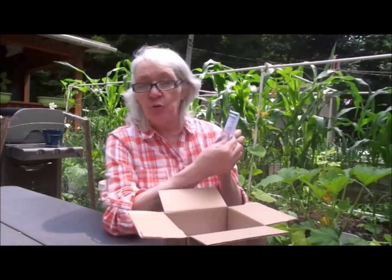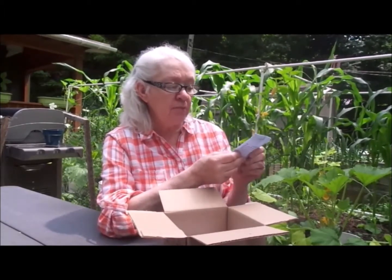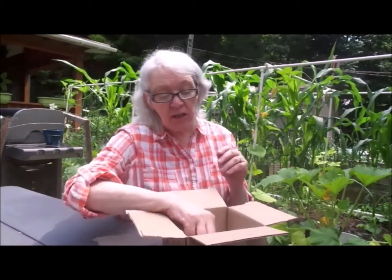I can feel there's a tube in there. This one happens to be pelleted, Mars pelleted organic. Their catalog is like a Bible for gardeners, especially new gardeners. As I said, I would refer to that. Whoever wrote it did one heck of a job.